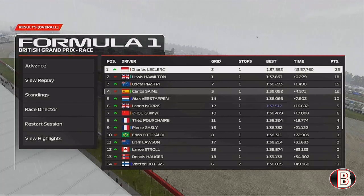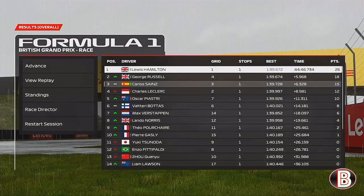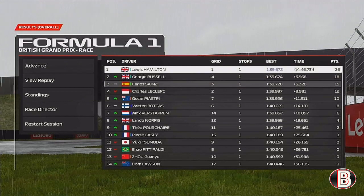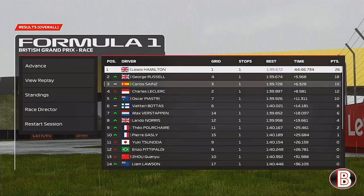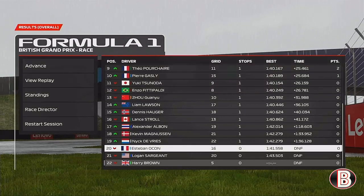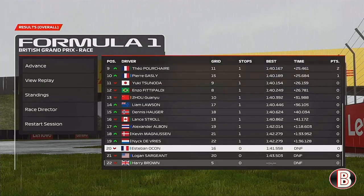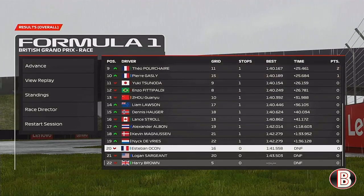So Charles Leclerc did not win the British Grand Prix, Lewis Hamilton did, and it's also a Mercedes 1-2, so George Russell has been let off the hook there by the game crashing. He's got 18 points in a race where he should have retired. Sainz though getting on the podium for the second time this season for us, along with Monaco. Leclerc goes from the win down to P4. George Russell didn't retire, but Logan Sargeant and Esteban Ocon did. Same retirements as what we recorded, the actual race. And then I just retired from the Grand Prix to skip it.